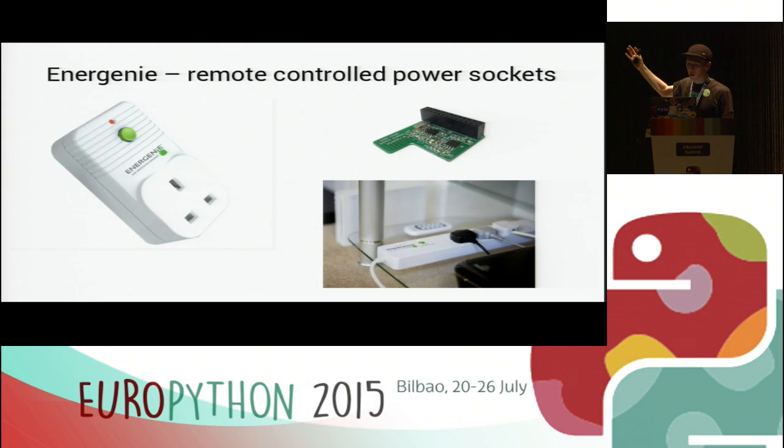This is an add-on board called Energenie. It's a company that makes remote control switches, so you can buy a remote and turn off the Christmas tree lights without having to get right behind it. Then they made a Raspberry Pi add-on board that just sits on top, and they provided a massive file with about 50 lines of Python saying, this is how you turn switches on and off.